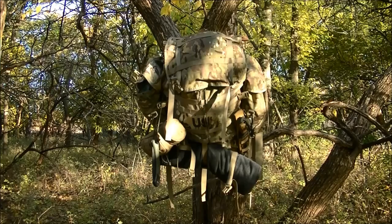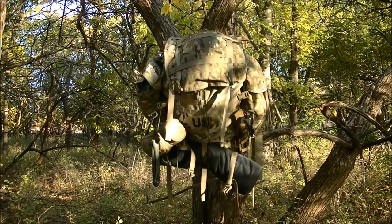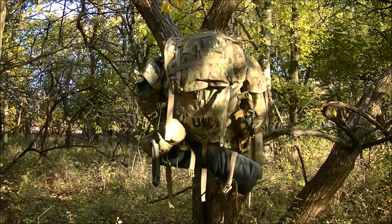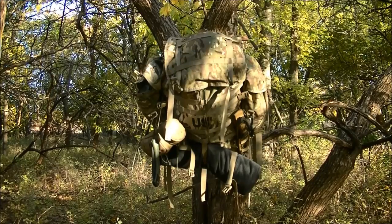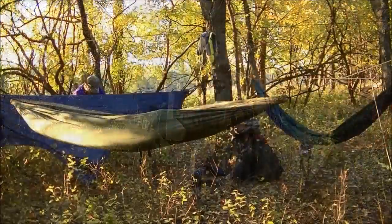The only thing that I like a little bit more with the ILBE is that the waist belt and the straps are just a little bit more padded. But the waist belt on this thing still distributed the weight on the hips just like it needs to. Very happy with it so far. I will be doing a separate video on this pack as well, just like I did on the ILBE, if you guys are interested.